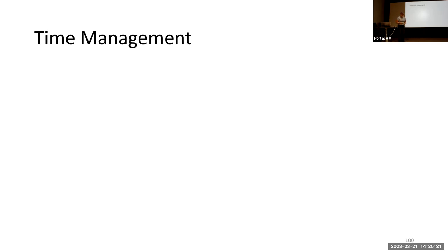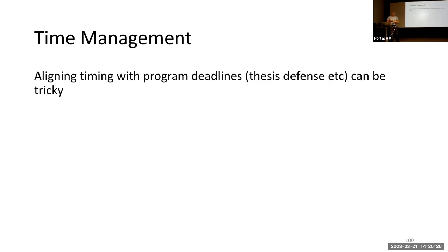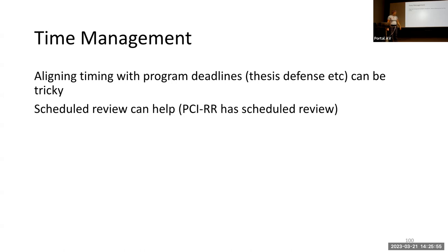Time management is a little bit different from a student perspective, as we talked about with the job market and how that works. So one thing that can be particularly tricky is aligning the timing with your program deadline. So thinking about, well, I need to have data collection done before my thesis defense, probably, then you want to think in advance about registered reports. So it might be as a trainee, you don't do a registered report for things that are core to your program milestones because that time is very specific. Or you can use it to leverage those things.